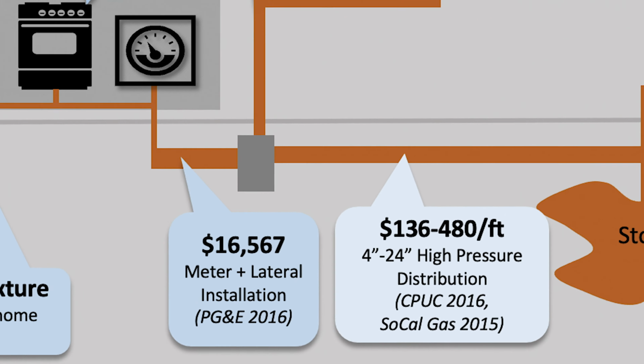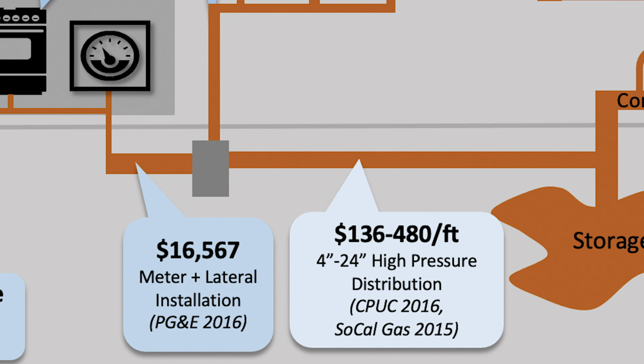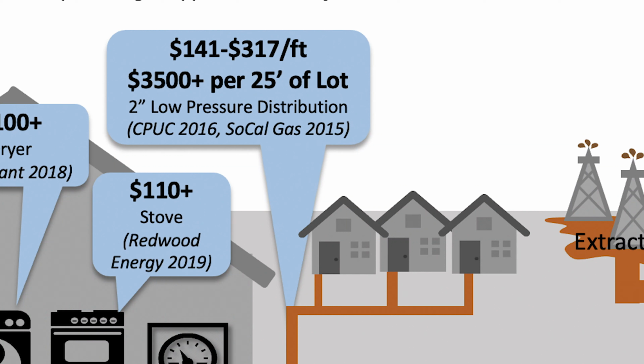PG&E has shown it's about $16,000 for them to put in a lateral to each house. PG&E serves gas to Sacramento, SMUD serves electricity. So that's a large cost when you're putting in a new home in Sacramento. Then if you're building a subdivision, you have another cost to bear, and that's the low pressure gas infrastructure that goes through the streets. It's like 2-inch gas pipes, and that's $3,500 per 25 feet of linear lot that you're developing in the road. A large amount of money, because you might have a 25-foot or 50-foot or 75 or 100-foot long lot. So it adds up to tens of thousands sometimes.